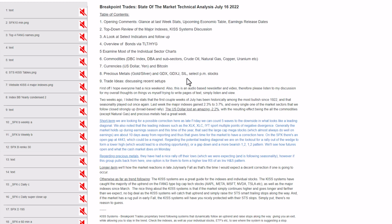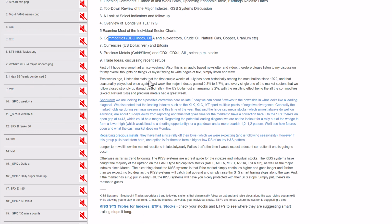You can see we have 9 major tables of contents here. We glance at last week's stats, upcoming economic news for next week. We do an extensive top-down approach on the major indexes, our KISS systems, of course, and the other systems. We look extensively at market sectors, bonds, interest rates. We look at various indicators. We look at commodities, do a top-down approach there. We look at currencies, especially the US dollar, precious metals, and I'm going to follow up on some recent trade ideas.